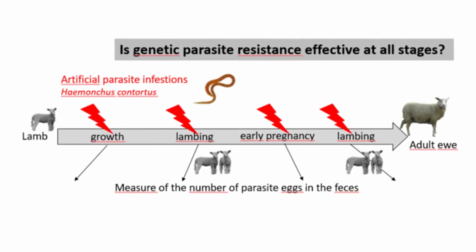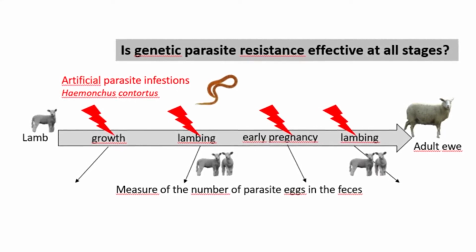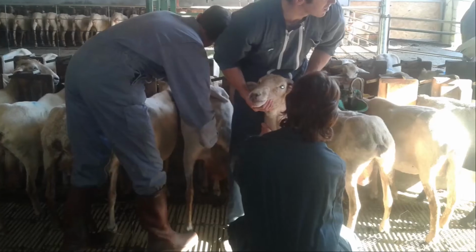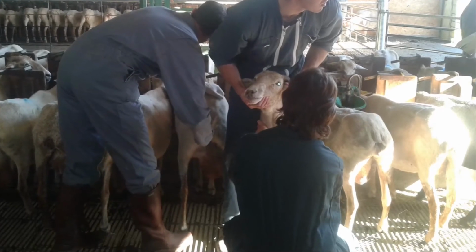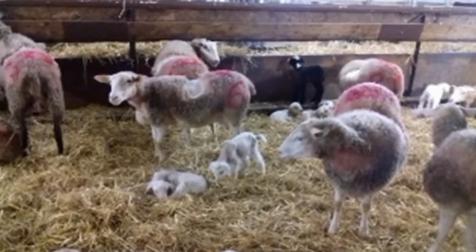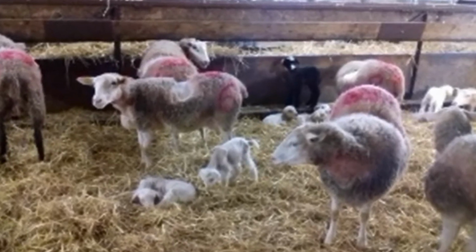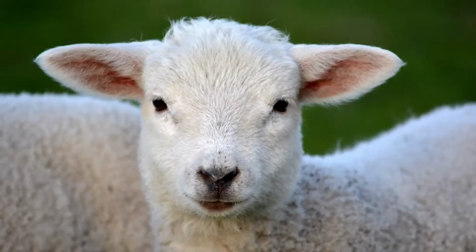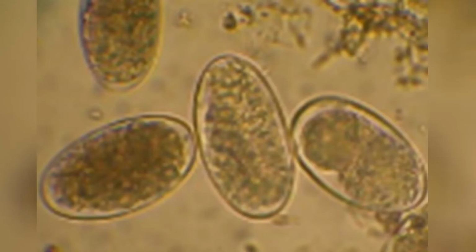First, we wanted to check if the selection for the lamb's parasite resistance was also efficient in adult ewes. To do so, we infected our sheep lines with a gastrointestinal parasite at 4 times. During growth, first lambing, early pregnancy, and second lambing. Each time we counted the number of parasite eggs being excreted.